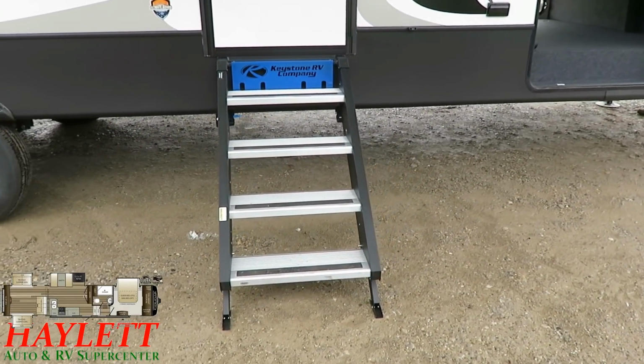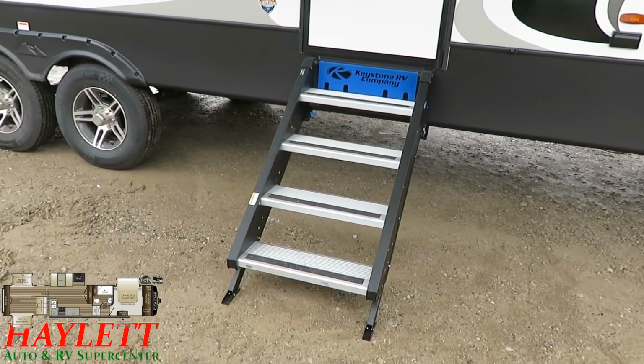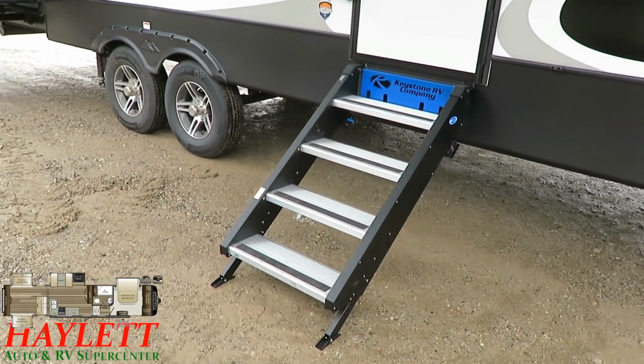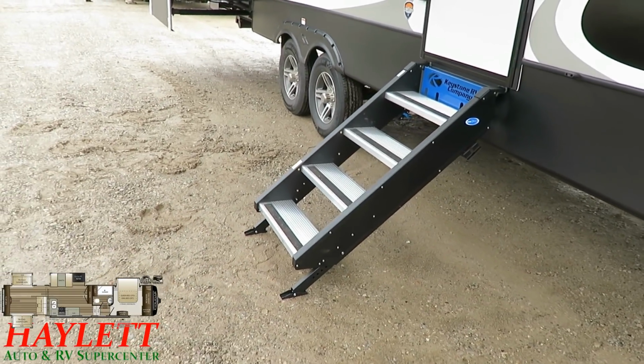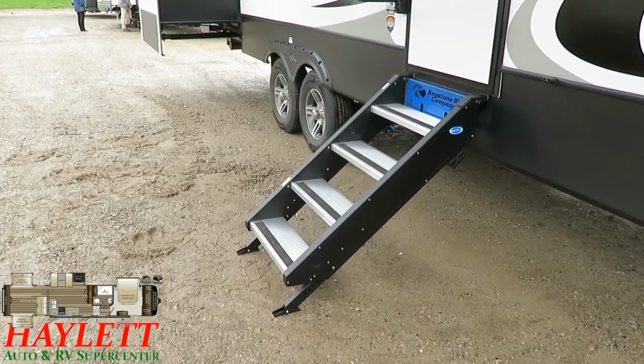So if you have, say, some knee surgery or hip work, and you need to go up and down slow or backwards, these are just simpler, easier, safer, and this is the wider version of it, so it's easier to get in and out of those.